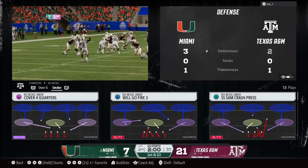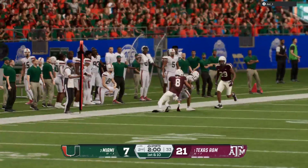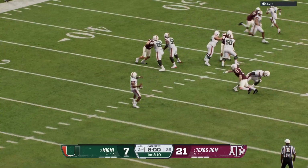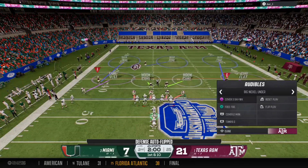And for our younger audience out there who might be watching this game, I got to tell you, you may not remember this, but Miami set the tone for wide receiver play for decades, and they're working their way to get back to that now. The Canes will line up on 1st and 10.